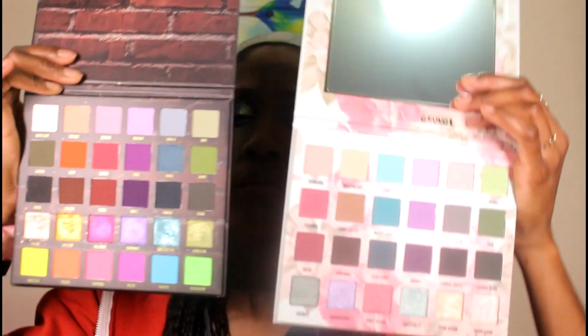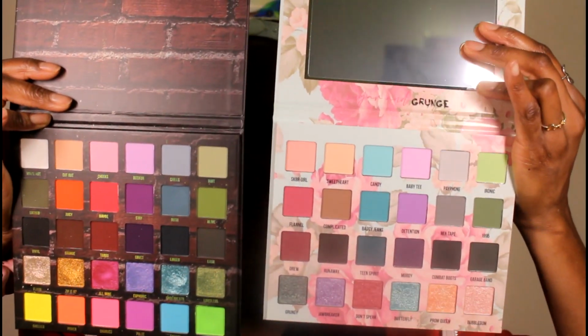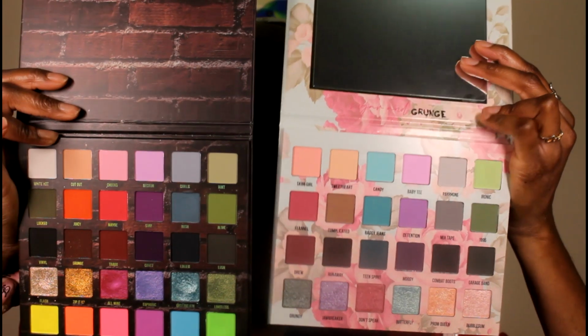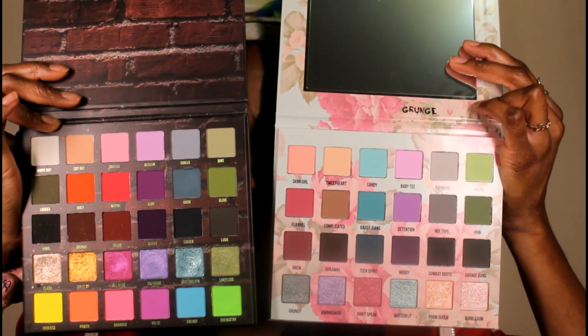So this is what they look like side by side. I feel like some of the pastels in this one look somewhat similar to the ones in here, but I feel like these are a little bit brighter pastel than these. I feel like these are a little more muted pastel, if you will. So here's what both of them look like. I didn't bring the original blends palette just because it's literally a rainbow palette, and we know they're not gonna be comparable by any means.